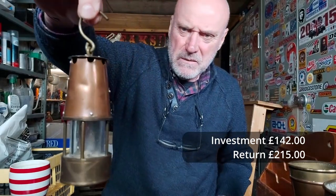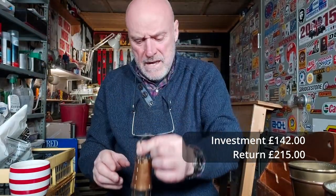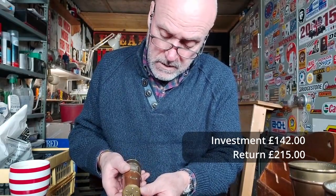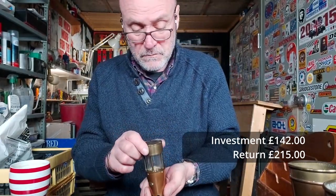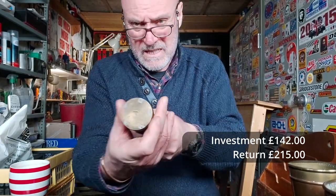Glass is all intact. One little dent as ever. There's always a dent. Anything genuinely antique, vintage, copper or brass is likely to have a dent in it. It almost makes you suspicious if they're absolutely perfect. You know, are they reproduction? Now, this doesn't have a colliery plaque on it, I don't think, but it does have a number, 710, and a mark on the bottom that looks like a T.